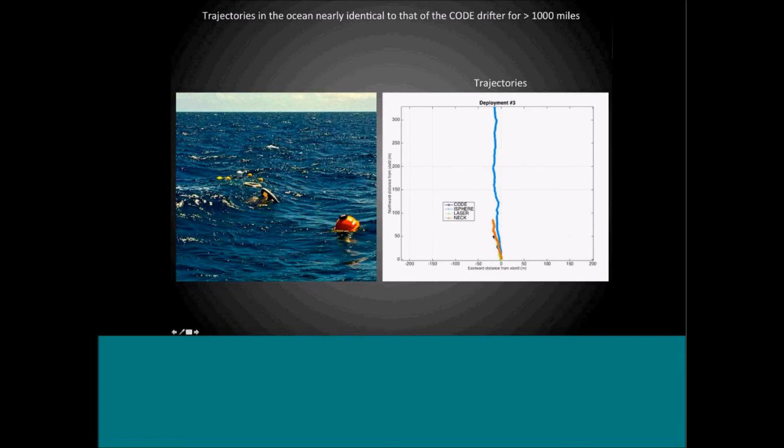Here you can see a picture where we compared the CODE drifter, our design, the last wood design, and a sphere. And on the right, those are the 15-minute trajectories. All the drifters were dropped together at that point, and after 15 minutes, you can see they have a very different behavior, because they react differently to wind, waves, and currents.